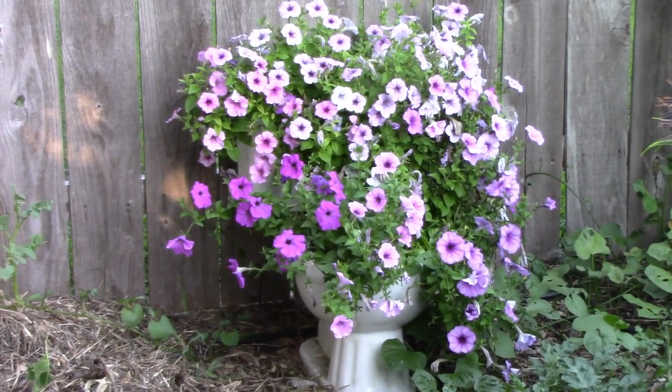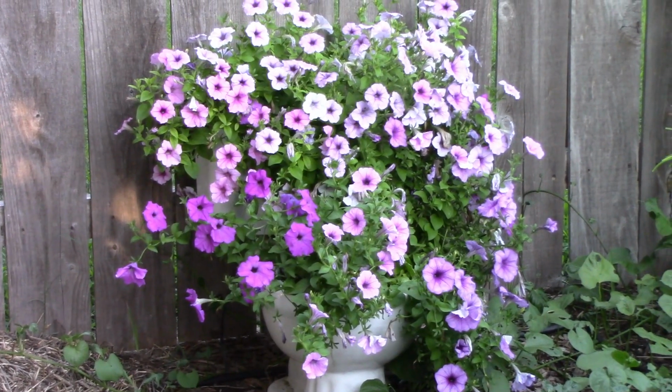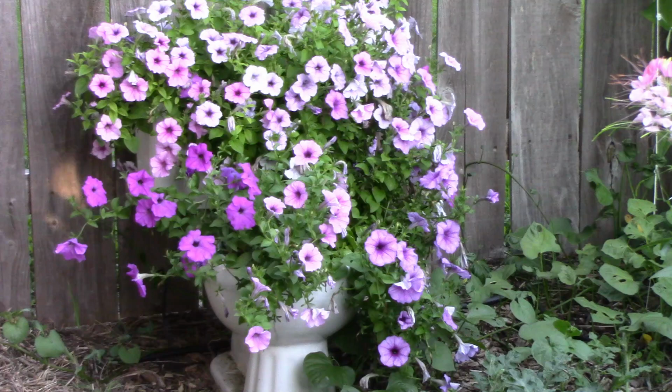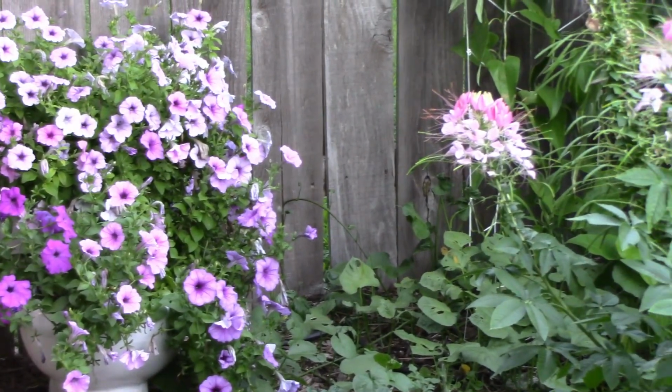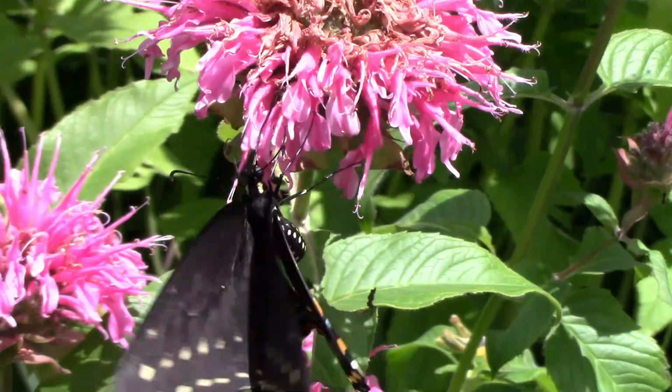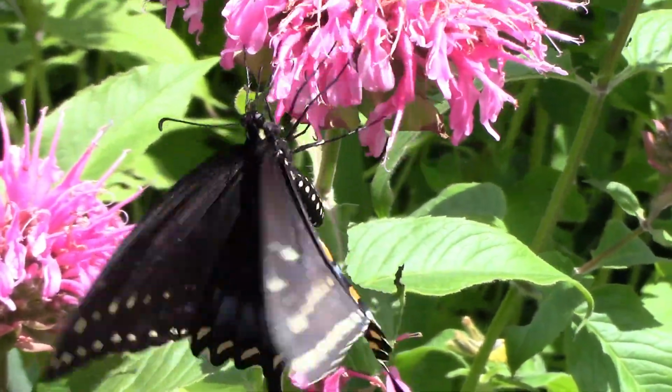Here's a look at the petunias and the toilet. It's looking very good, but it was starting to get stressed from just having too much foliage and too many flowers, so I gave it a severe pruning to see if that would perk it up a little. That's a look at how our garden's doing.